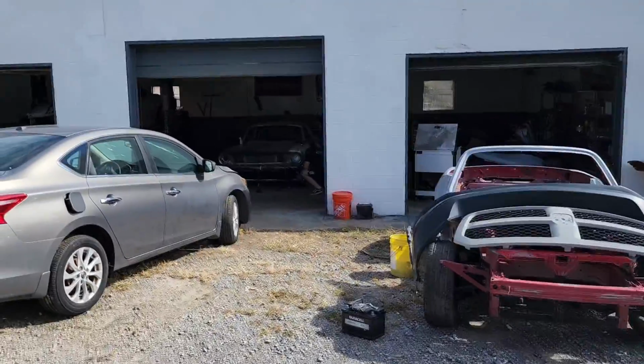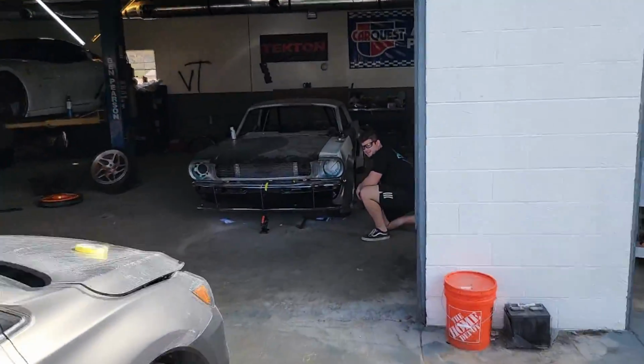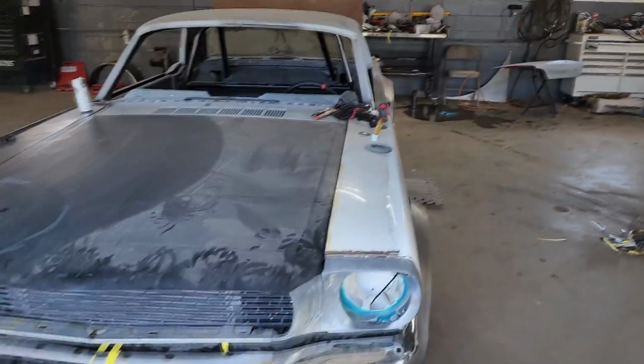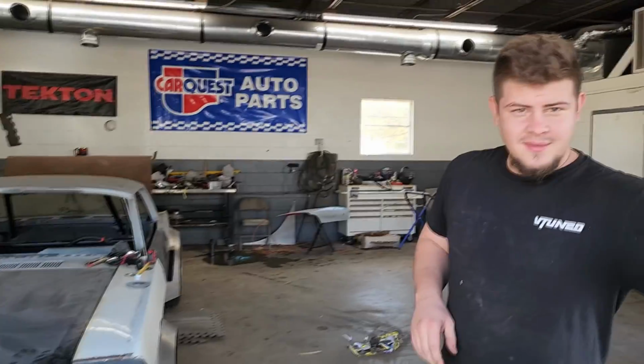I see Ben in there working on his Mustang. What's going on, Sam? Ben, that wasn't staged at all, was it? No, sir. I'm actually making a custom bumper for the car. You know, you came at the perfect opportunity. It looks really good. It looks like a real car, unlike the last one that you cut in half.